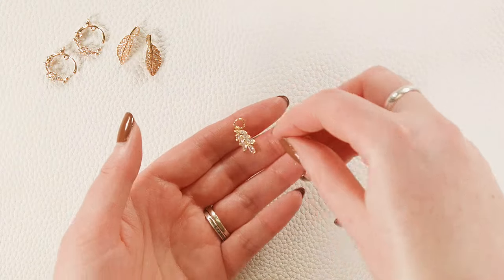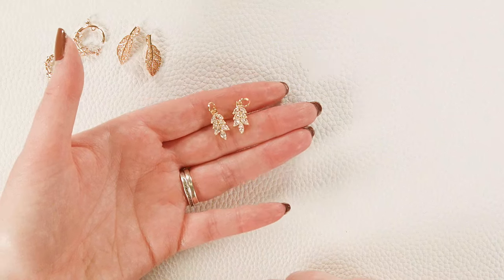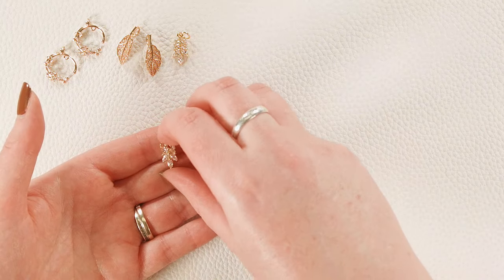We've also got these teeny tiny cubic zirconia little leafy branch charms. Wouldn't those make the sweetest earrings? I think they're just so pretty.